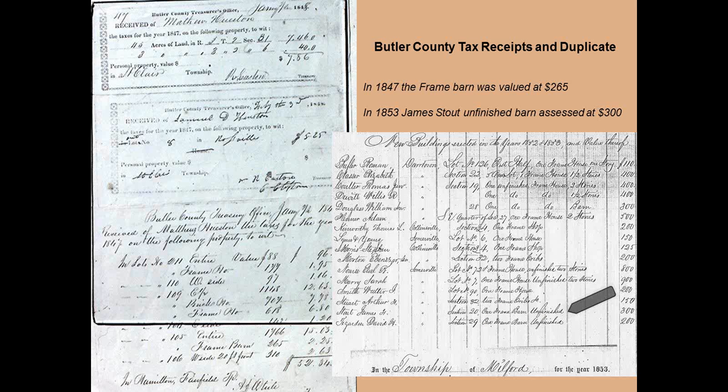Now, some of you may live in counties that have very good tax records. And we happen to have very good tax records here in Butler County in the southwestern part of the state, particularly the auditor's records, the tax duplicate records, where they will actually specify if a barn or corn crib was on a particular farm during that year when the farm was assessed. And of course, other structures such as grist mills and the house as well. And you can track the assessment of the buildings, and that will help you determine the size of the building and also maybe when the building was built or if major improvements or enlargements were made to the buildings.